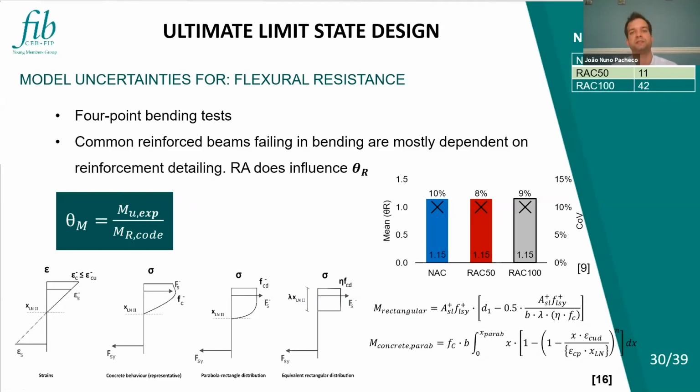In terms of flexural resistance, we know intuitively, and since flexural strength mechanisms are already very well understood, that with common design, flexural resistance will be mostly dependent on reinforcement. And this was confirmed, and it was found that recycled aggregates will not influence model uncertainties. In this study, it was also observed that the rectangular equivalent stress block, which is a simplification of the parabolic rectangular stress block, is still adequate when you use recycled aggregate concretes. And no changes from the perspective of a designer are needed when you design elements for bending.